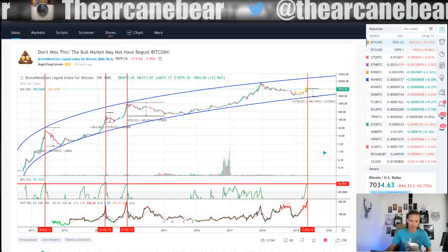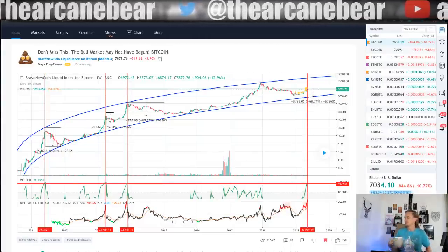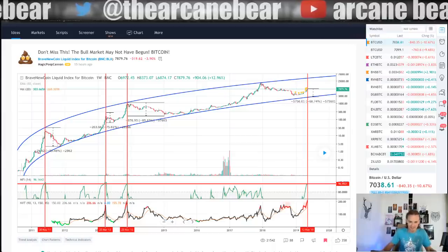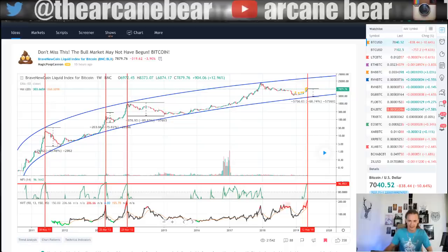However, I want to take this a little further because honestly, I agree. What I love about this is that it makes no sense. None of this made sense when we broke through $6,000 like that. It just didn't make any sense. That's why there's so much speculation about the potential of manipulation here.